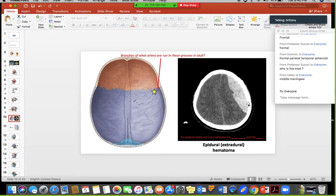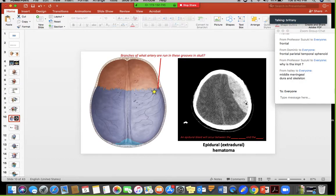So you can see the bleed right here. So an epidural bleed, it's important to know that it's going to occur between what and what. Like the accumulation of the blood is going to be between, right, the dura mater and the skull. Yeah. So epidural is referring to outside of the dura. Is everyone cool with that?